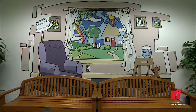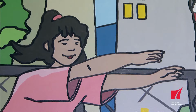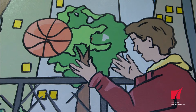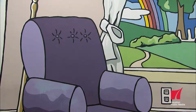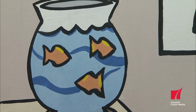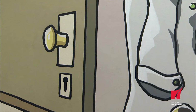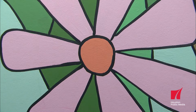When you do a mural such as the ones I completed for the Children's Assessment Center, you have to realize that you have an entirely different audience. You have mostly children. You have mostly parents who are maybe in distress, or it's not a great place for them to be. And my murals are more whimsical, more colorful, more images that they can relate to and make them feel comfortable in an uncomfortable situation.